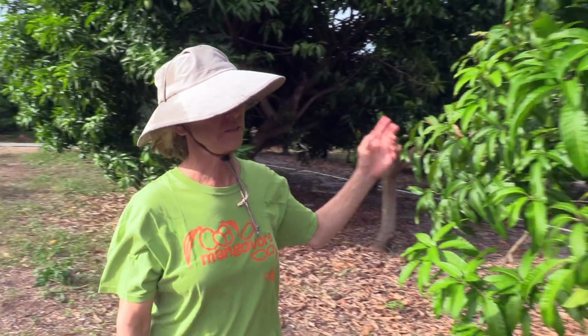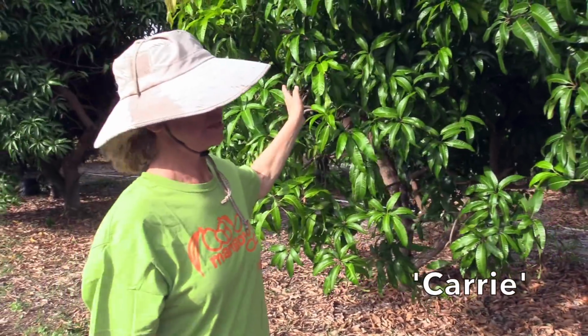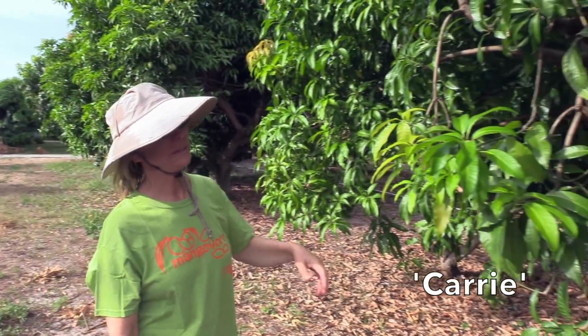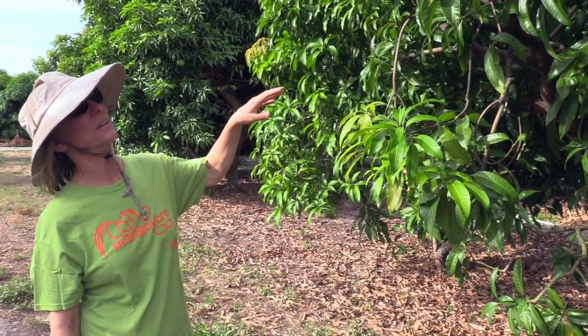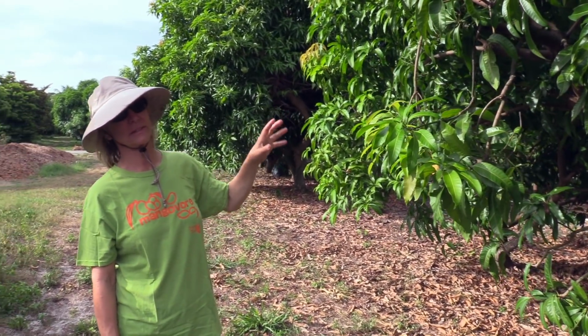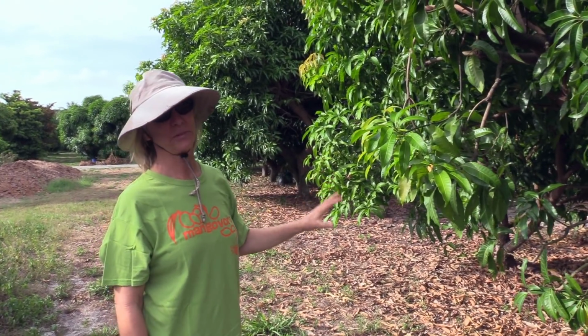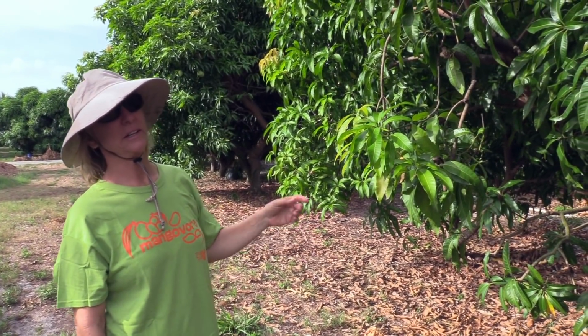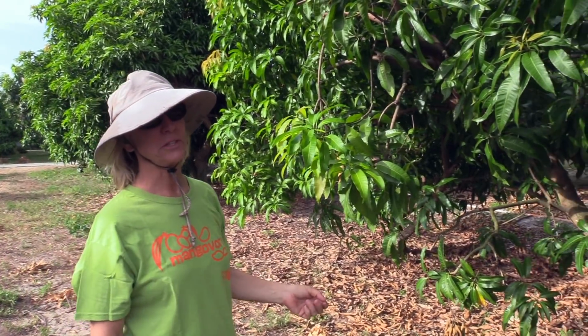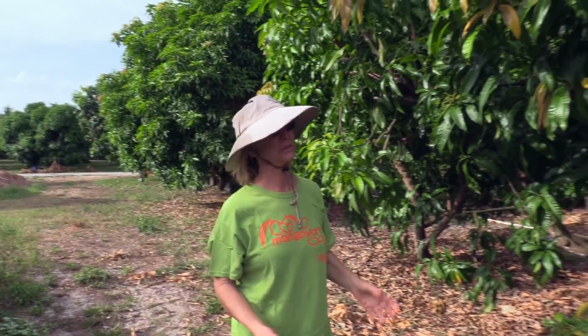And we have been busy trimming the Carrie trees. So these two Carrie trees have been trimmed, and when we cut into some very dense areas of the tree, sometimes we get lucky and find a fruit that's still hanging, but we don't see any fruit on any of the Carrie trees now. So possibly when we finish trimming the rest of the Carries, we'll come up with a handful of fruit. I don't know.